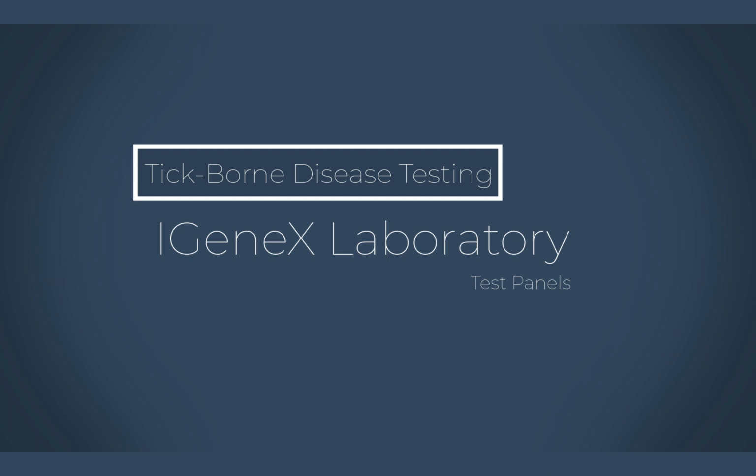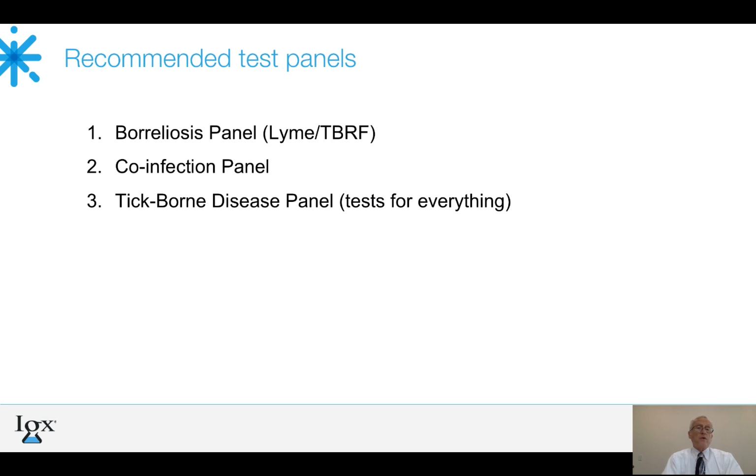So the panels for Borrelia, we do start with a panel that now includes both Lyme and relapsing fever. As I mentioned, the relapsing fever growth has been pretty outstanding, pretty aggressive. And the co-infection panel is the follow-up if you think there's a number of other co-infections. And if you want to look at everything all at once, the tick-borne disease panel, you can look at our website and our test requisition form to look at the different panels, and feel free to call IGeneX laboratories and talk to our client services or your local representative about what specific panels fit the clinical setting that you're looking at.